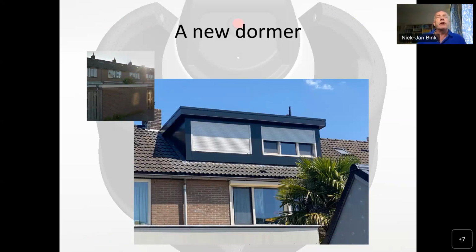In the left upper corner, you see a house without the dormer, and the big picture shows the new dormer that was built for this client. He is a guy that is changing his whole house by himself. He does the installation of the HRU himself. He does the installation of solar panels and a very complicated system to deliver electricity to the net and to profit from all those things as much as possible.